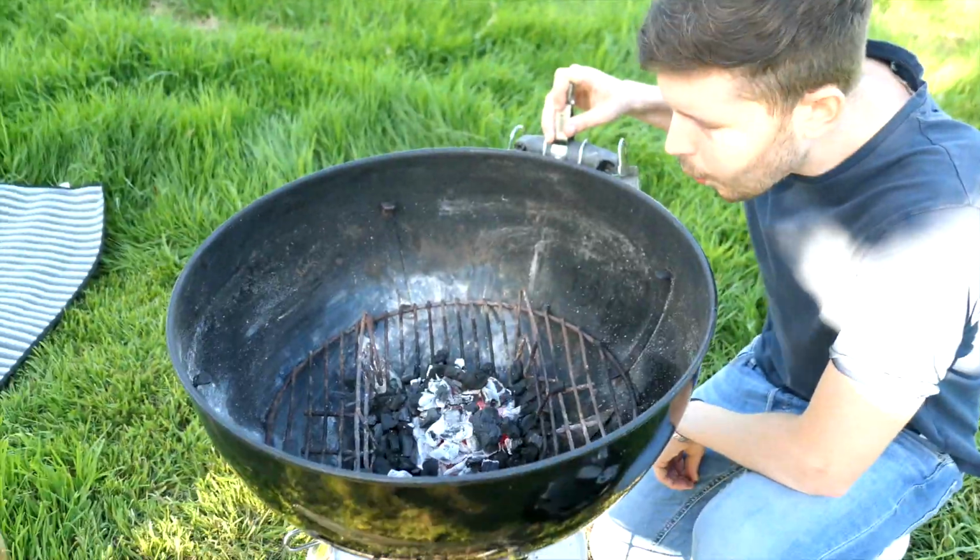Anyway, that is the shepherd's hut. Me and Joe are gonna go and grab some food and cook on the barbecue, which I might show you some of later as well. But it's very nice to be here and I'm very excited.